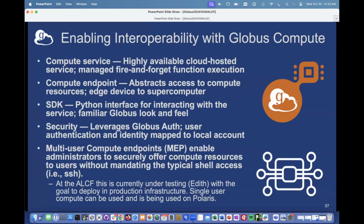And that enables your administrators to set up the endpoint, just like, you can kind of do the extrapolation to Globus Connect Server, right? Your administrators are setting that up, but others are using it with multi-user compute endpoints. Your administrators set that up, deploy the functions, and now other users can use that.